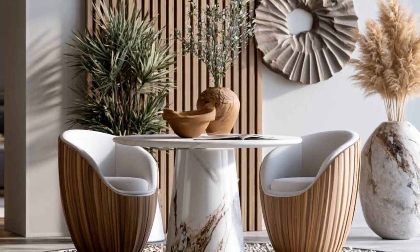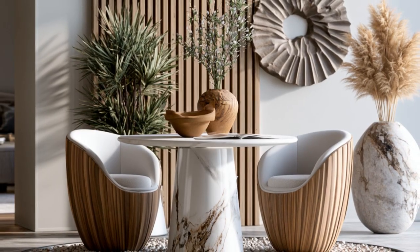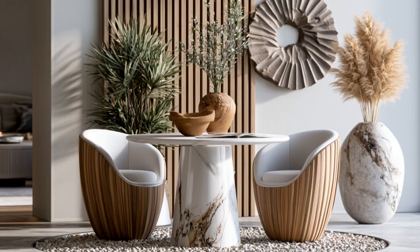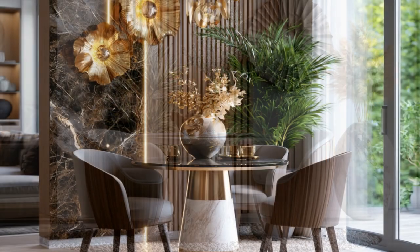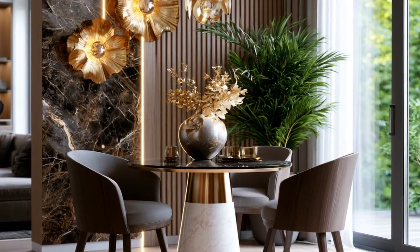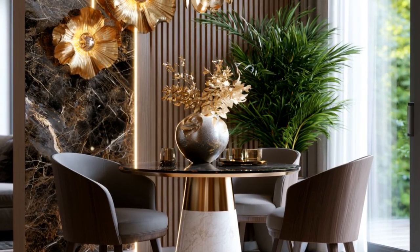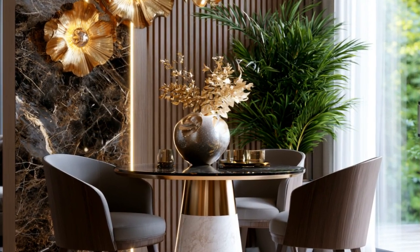Above the dining table, consider an artistic centerpiece that complements rather than competes with the furniture. A sculptural vessel, minimalist arrangement, or striking decorative object can reinforce the artistic theme. Keeping the centerpiece restrained allows the table itself to remain an important part of the composition.